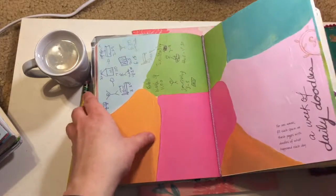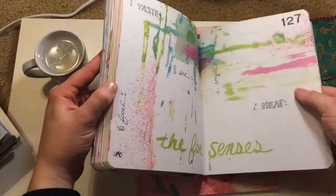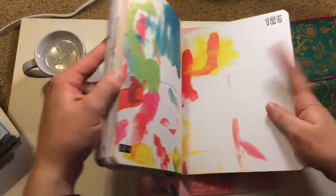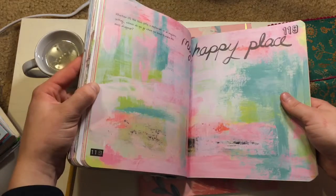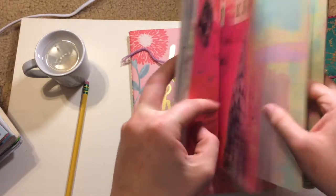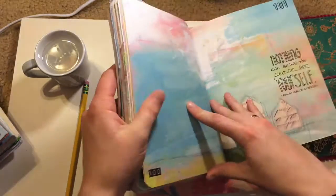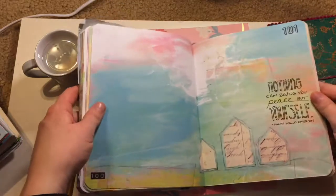And then I'm just going to fold it like that. And then I'm just going to go through and see which one inspires me. I haven't done a lot of these, so I have a lot of options. Okay, I think I'm gonna do this page.